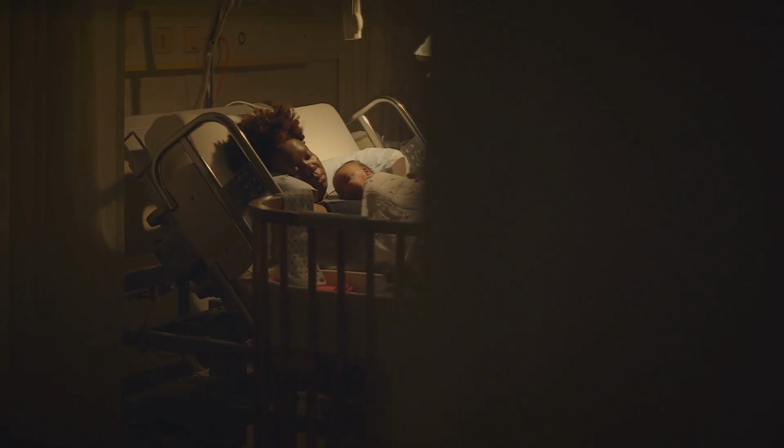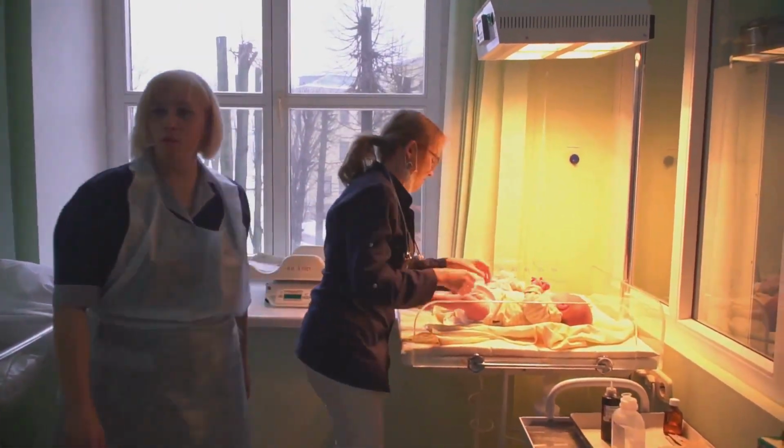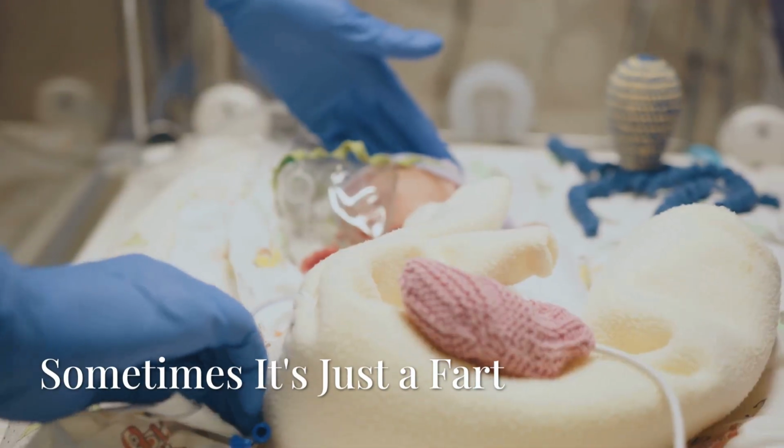Post-surgery, the baby will need close monitoring and follow-up care. Support groups and counseling can be beneficial for families coping with the diagnosis. Remember, early detection and intervention are key to managing Hirschsprung's disease effectively.